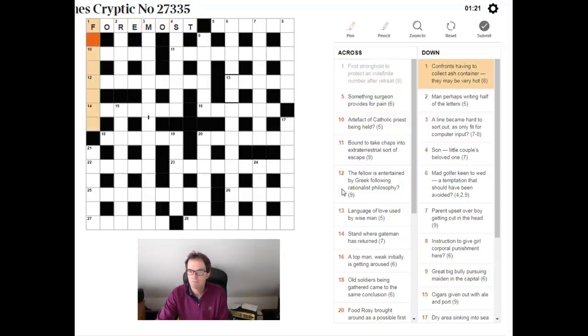One down: confronts, I'm thinking faces immediately. Having to collect ash container, they may be very hot. An ash container, urn. Okay, urn is our ash container. Let's put that in the middle of faces, which is my first thought on reading the word confronts. So confronts is collecting our urn here. And furnaces are obviously things that are very hot.